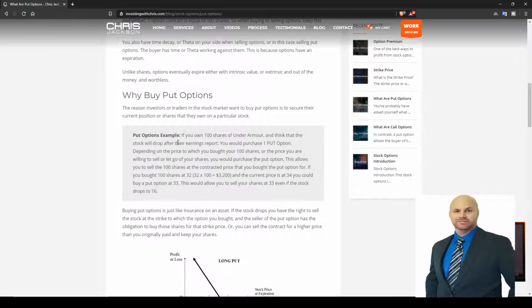So for example, if you bought 100 shares at 32, times 100 is a full $3,200 that you paid. And the current price is now at 34. You could buy a put option at 33, and this would allow you to sell your shares at 33 even if the stock drops to 16. So basically you're taking a put option contract, you're purchasing insurance on it, but it's saying that you still have the right to sell at 33 even if it drops down to 16. I hope that makes sense. And as always, if it doesn't, reach out to me.